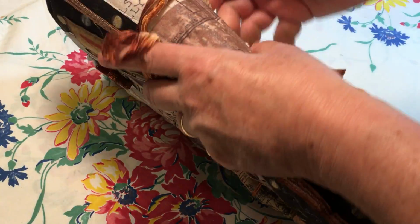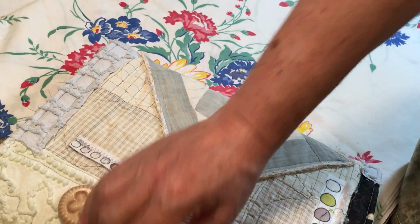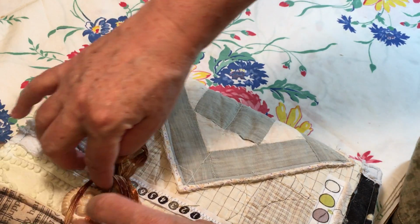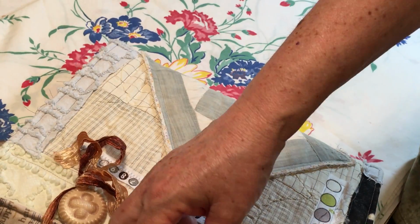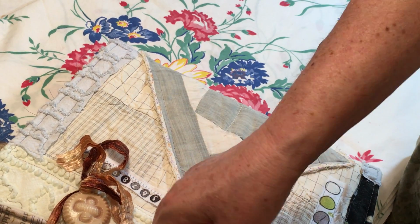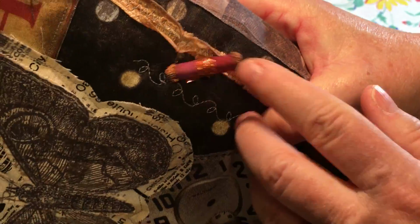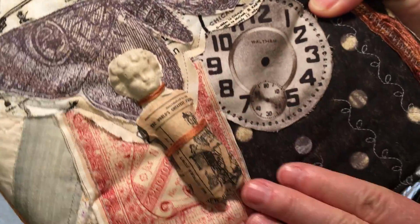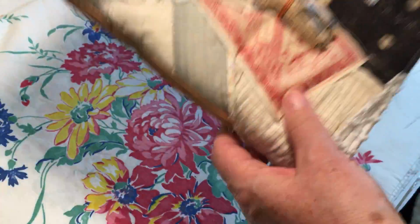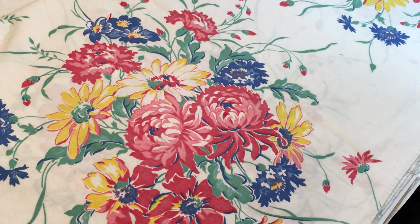I used a vintage quilt, but then I've used a lot of Tim Holtz fabrics on this one. And then I tried to give it some good dimension on the front. I've got these beads and this little Frozen Charlotte. So anyway, that is in the store now.